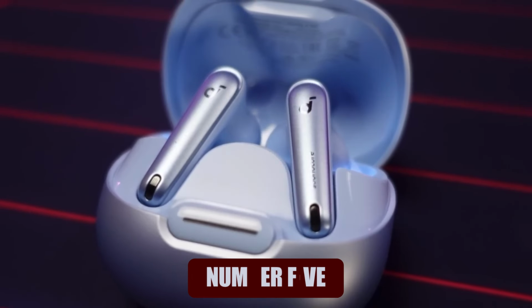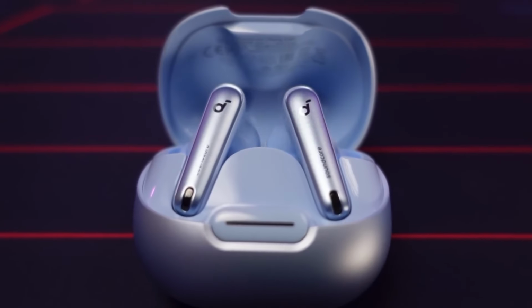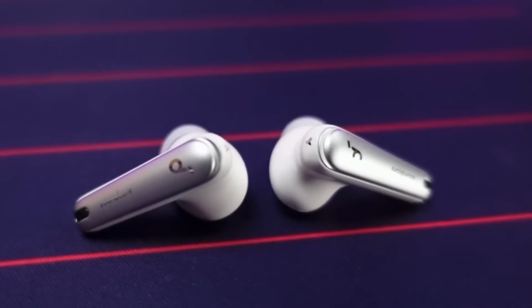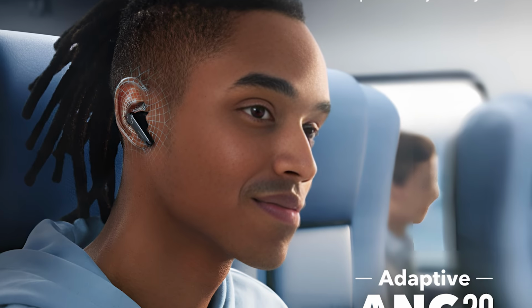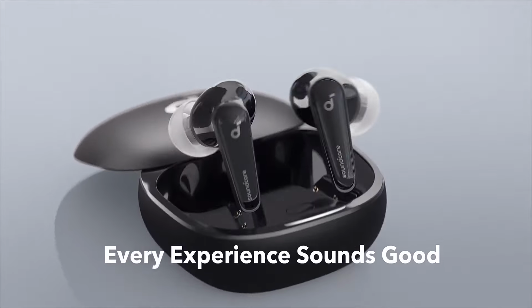Coming in at number 5, we've got the Anker Soundcore Liberty 4 NC, and honestly, these little guys are punching way above their weight class. At just $99, you're getting noise cancellation that would make earbuds twice the price jealous. I've been testing these for weeks now, and the ANC performance is genuinely impressive. Not quite flagship level, but it'll knock out most of your daily noise pollution without breaking a sweat.